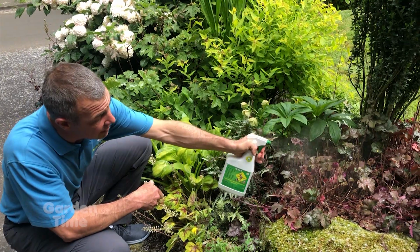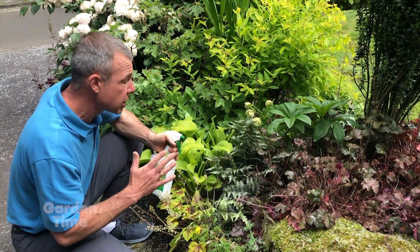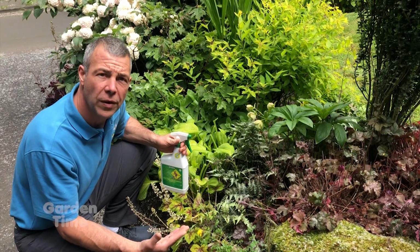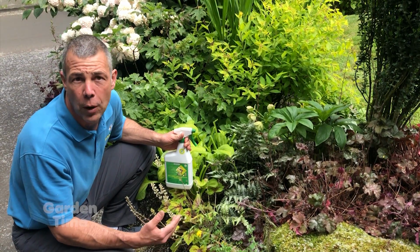All you have to do is just mist the plants like this, and it just puts a little bit of coating over there, and it's a taste that the deer really don't like to smell or eat. And so I'll do this about once a week for the first couple weeks, and then after that you have to do a little maintenance about once a month.